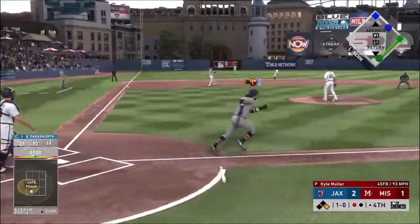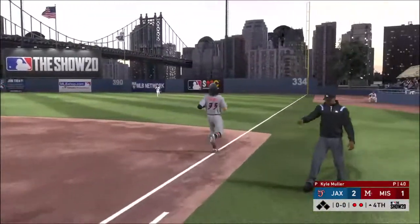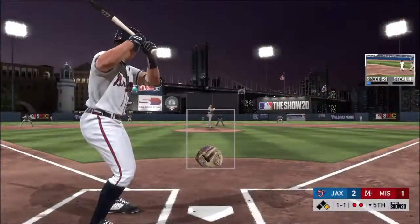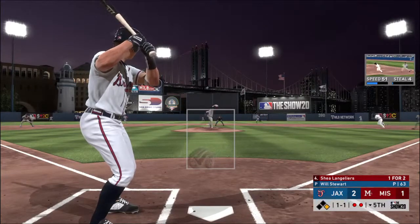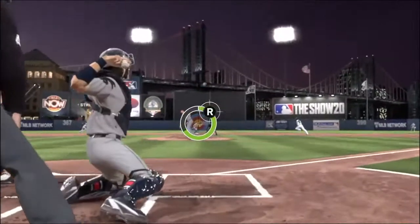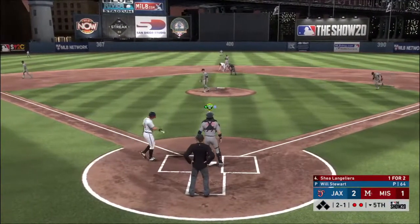A swing and a ground ball to third. To second for 1. Relay to first in time, and just like that. So now it'll be the 4-hole hitter, Shea Langoliers. A hit in 2 tries so far. Pitch out. Oh. And he'll be tagged out at second base.